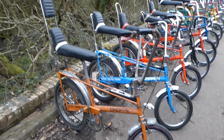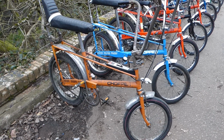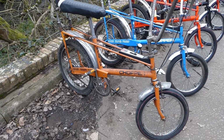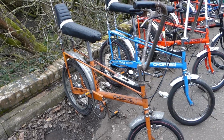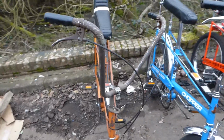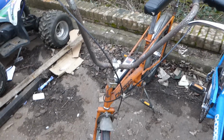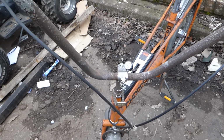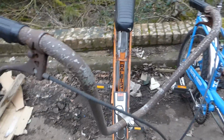owner. It was missing its chain guard originally, and I managed to track one down. So yeah, it's got an original paint chain guard, which is nice. Pretty much everything's original on that bike. It's a bit of a ratty one. The stem was changed. It's got the wrong bolt in there, but I kind of like it like that. It's a rough bike, so it doesn't really matter too much.